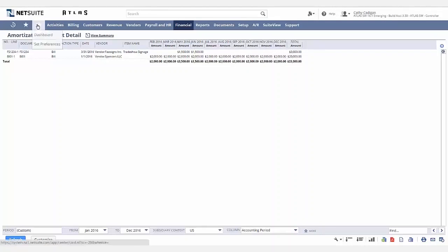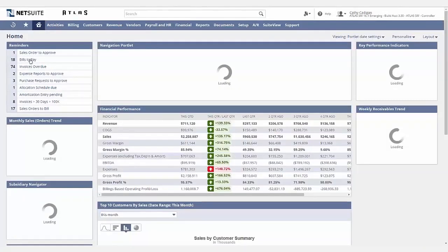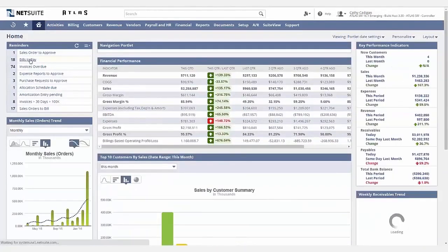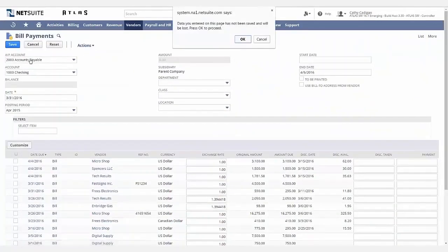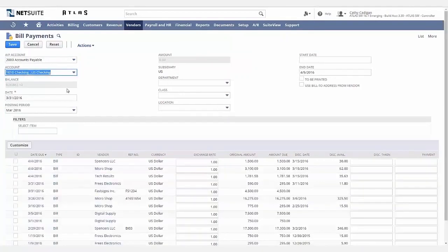After the bill has been entered and the amortization schedule has been created, Kathy can pay the bill when it becomes due. This can be done from the vendor bill, the customer record, or using the dashboard reminders to alert Kathy of vendor bills that are due. Using various filters and parameters, she can choose the bills she wants to pay. NetSuite also provides additional functionality for two-way and three-way matching with a variety of tolerance levels when this additional functionality is required.